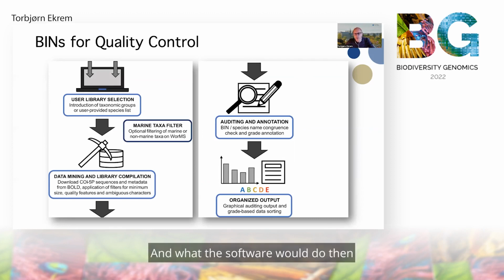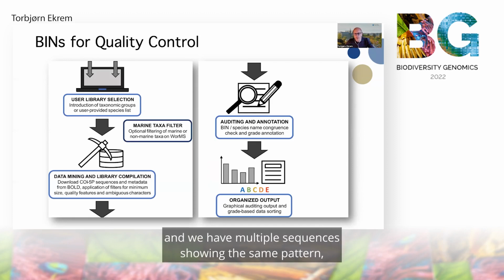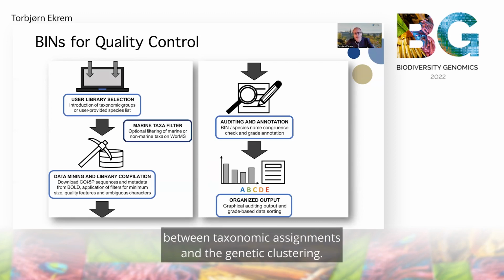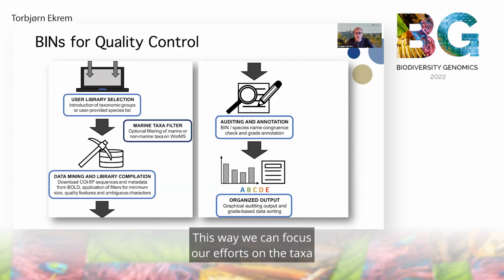What the software then does is check the bin clustering and the species name congruence, and grade that congruence on a scale from A to E, where A is the best, where there is no conflict and we have multiple sequences showing the same pattern, and where E means there is a big conflict between the taxonomic assignments and the genetic clustering. This way we can focus our efforts on the taxa and genetic groups that are graded D or E, and in that way improve the reference database through the curation of specimens and data records.